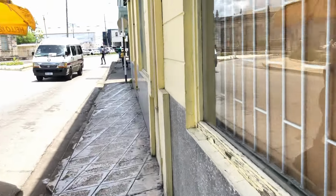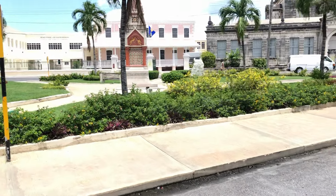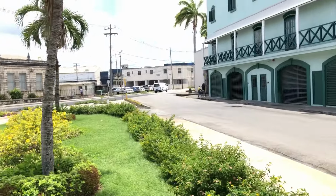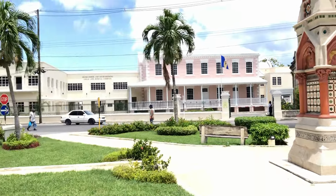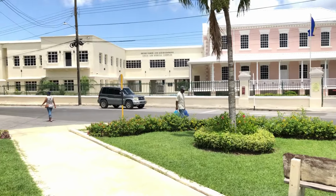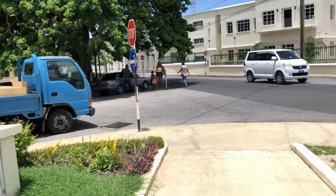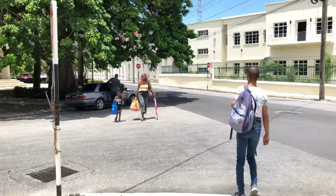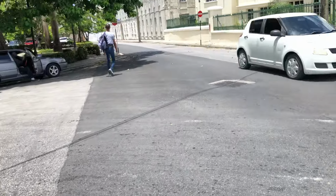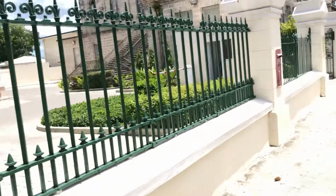Now walking towards the old library. This is Coleridge Street. The old library, known as the Carnegie Library. And this is the old Supreme Court, which is now refurbished and renamed the Henry Forde and David Simmons Legal and Judicial Complex. Coleridge Street is named after former Bishop William Hart Coleridge, who was responsible for building most of these Anglican churches in Barbados. He was the Anglican Bishop of Barbados. You can see the central police station down here, and the Henry Forde and David Simmons Legal and Judicial Complex, which was the old Supreme Court.